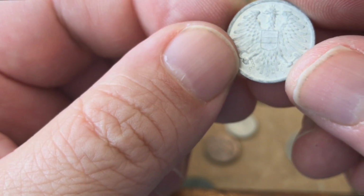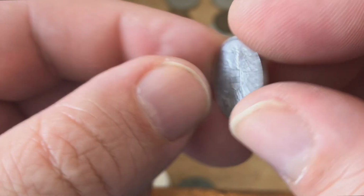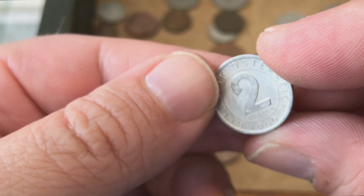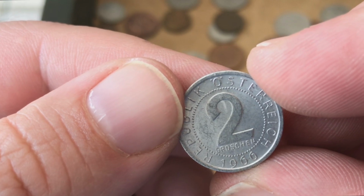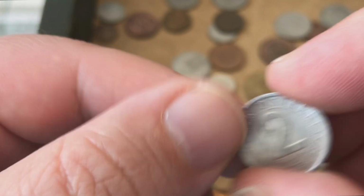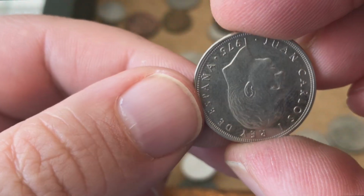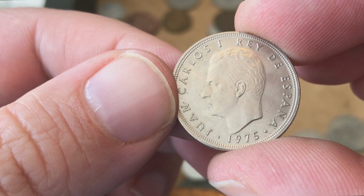All right, let's find another one. Here's another one with a bird on it. Bird seems to be a big theme in coins. And this one's from Ostrich, 1966. So I guess that is Austria maybe? I'm not sure. If I'm wrong, let me know. 5 again, 5 pesetas. So this is Spain. There's that dude again. 1975 this time. So at least the years are fairly consistent.